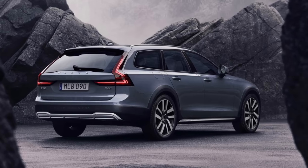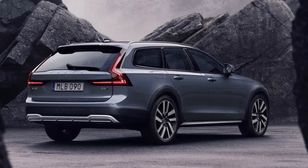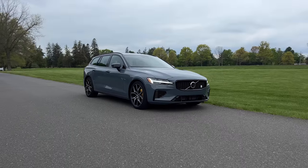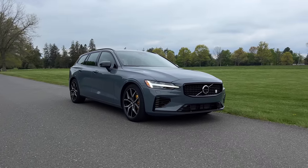Unfortunately, Volvo got rid of the low-riding V90 from the US market, so now you can only get it as a high-riding Cross Country, but that's a whole different story. The V60, though, is available as a Cross Country and a low-riding wagon like the one that I'm driving here.